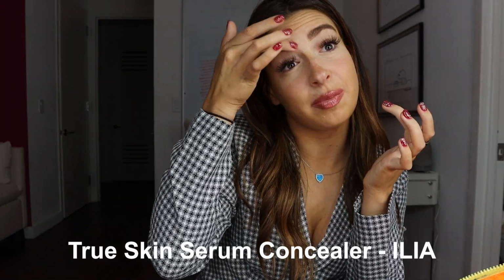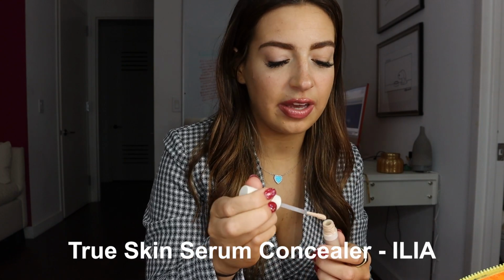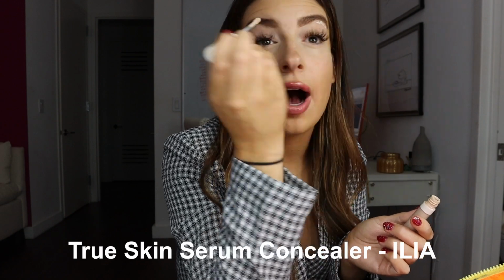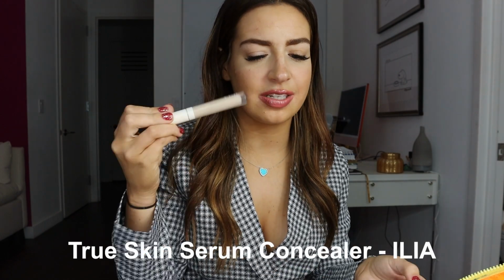Okay, so I'm literally rubbing it in with my fingers. I don't think you need a concealer brush. What? It's rubbed in now. If I'm going extra effort, I like to put some, especially because it's so light, right underneath my brow. This gives it a highlighter effect. I'm gonna keep my concealer close by because this is the one thing I continue to touch up.